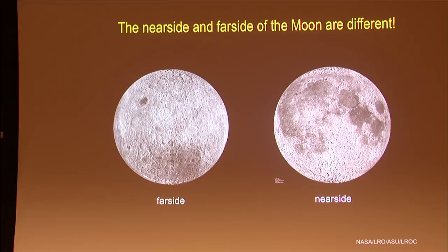If you also measure topography, the highest elevations on the moon are about here. They're about 8 kilometers higher than the average sphere fitting the moon's topography. The lowest elevations of the moon are right here, not too far away, at minus 11 kilometers below the surface, in a big circular structure, which is an impact structure, the South Pole-Aitken Basin.